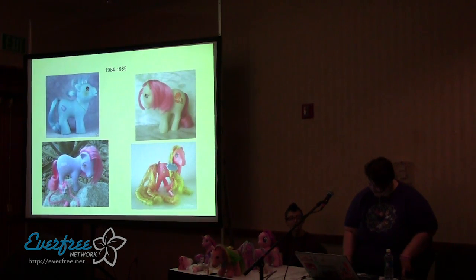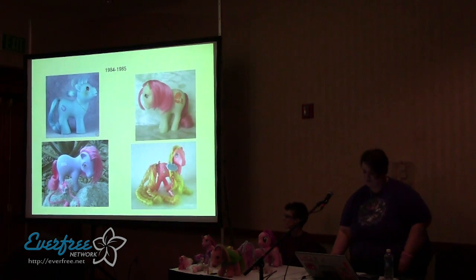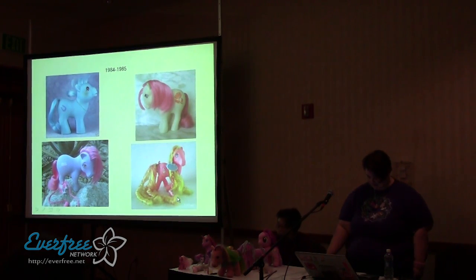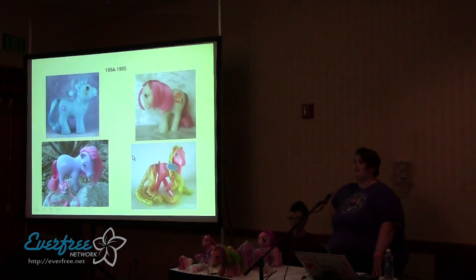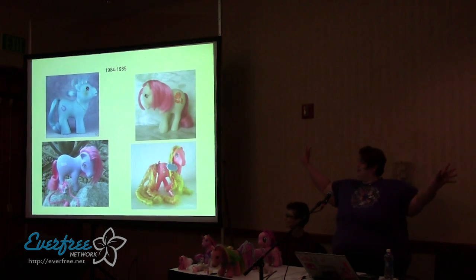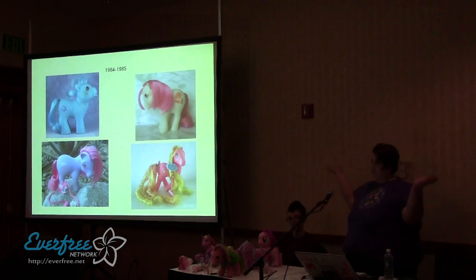Some of the rarest Gen 1 ponies are mail order ponies, such as Sweet Scoops, Goldilocks, and Rapunzel. Rapunzel sometimes goes for $1,000. Recently, I've seen a Rapunzel sell for $600 with no accessories, and the hair is crazy. It's all over the place. If you find Rapunzel and her hair is cut, she's worth nothing. The whole point of Rapunzel was that her hair was really long.